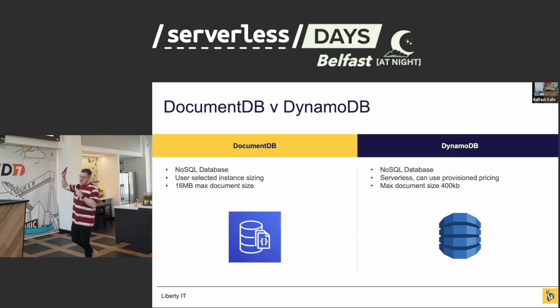This is a very brief comparison of the differences between DocumentDB and DynamoDB. It's not all the benefits. They're both NoSQL databases. One of them, you have to select an instance size. One of them is serverless and scales. One of them has a 16 megabyte max document size, and one is 400 kilobytes.